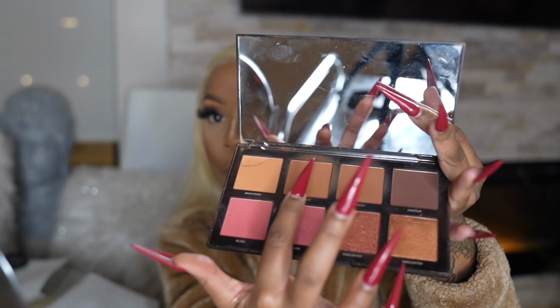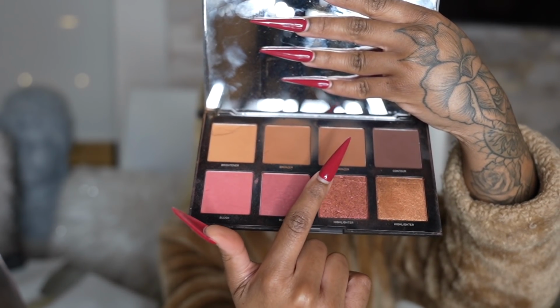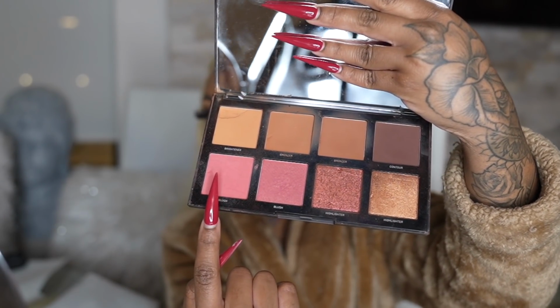Okay, that's it. For contour, I'm going to use my Morphe 8R That's Rich palette. I'm not gonna go on my forehead today for my contour. I feel like it already has some definition up there from the foundation and then the concealer, so I don't need to contour on my forehead. I'm gonna use the blush from in here too as well. So I use both of these as my contour. I went in with this one first, then I used this one, which is a little deeper. I'm gonna use this for my blush.